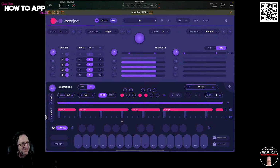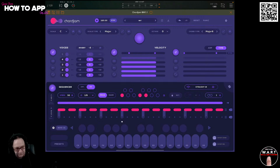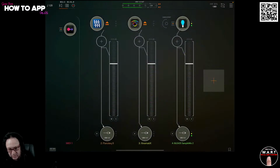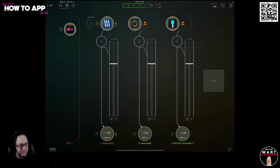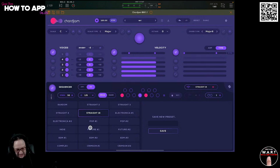So that's the bend option here. You can turn that on and off down here. Yeah, lovely stuff. But let's talk about these presets because this is where these things shine. As I said before, you really only had previously these presets here, which you could choose like a straight 16, jump over here and hit play. We'll bring in our piano again. So these were the kind of presets you had. If we go down here to future.